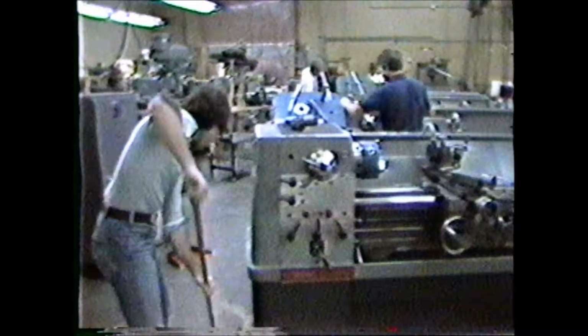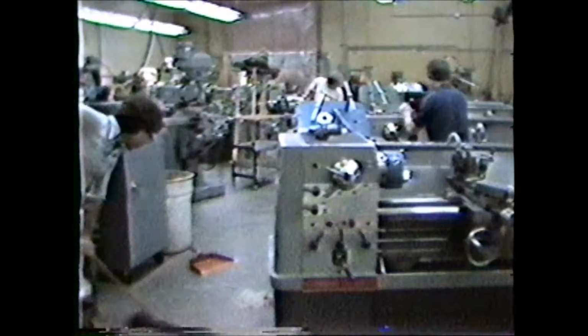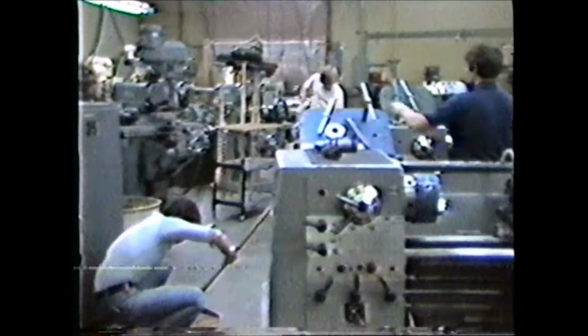A very important general rule is that regular cleaning of the shop will eliminate many safety hazards. Every shop should be cleaned at least daily or at the end of every shift. All operators must take responsibility for cleaning their own work areas rather than leaving the job for someone else.